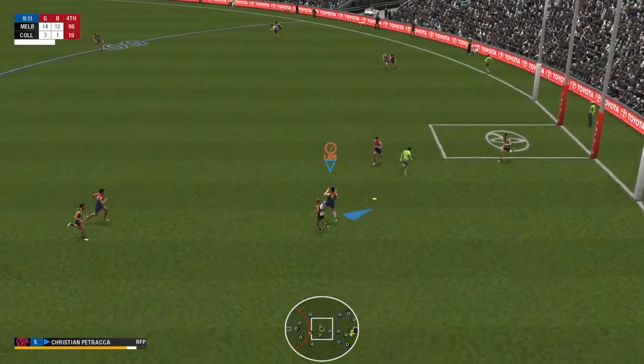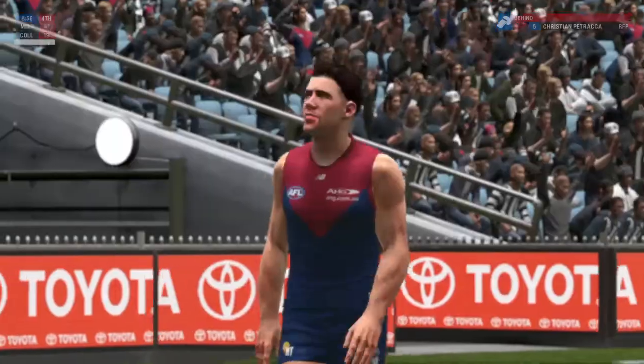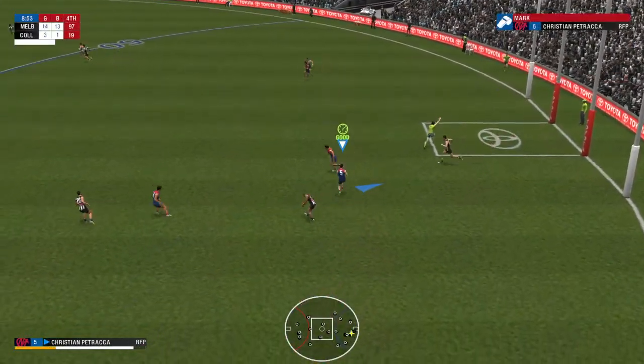It's not the score he was looking for. Look at the concentration on his face as he lines up for the goal. The Demons with the ascendancy over the Magpies, leading the match 97-19.